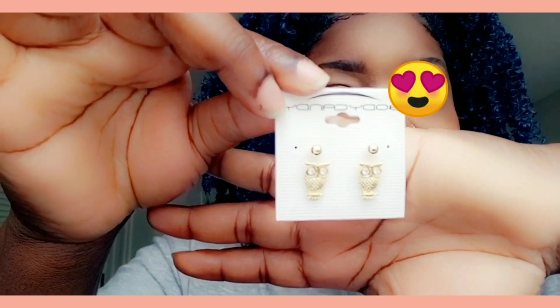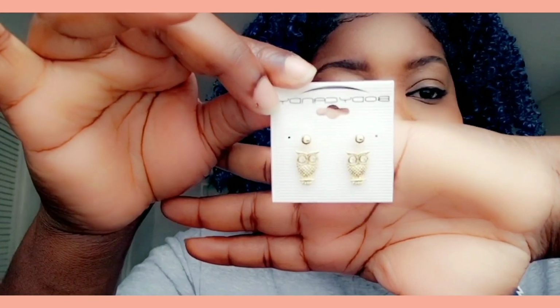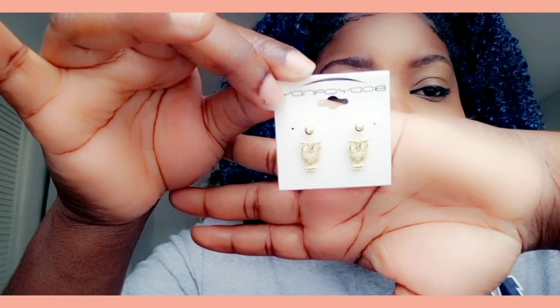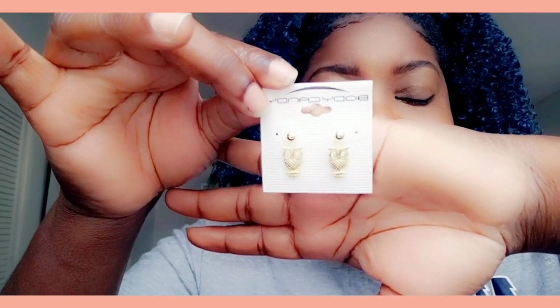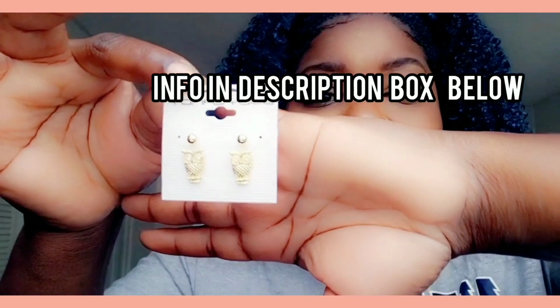Then I saw these as well. I got some regular lobe piercing earrings. I thought they were cute. This is what I got. I just got some knobs at the top and then this really, really cute pair. Look at these owls, they're so cute. These in gold, they were on sale as well. I'll put the information on the screen if I can still find it, but how cute are these?